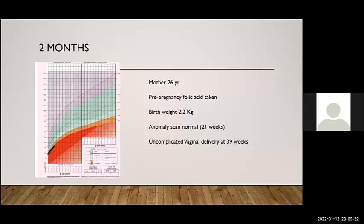Actually, the question should be not GDM, but whether chronic diabetes. Because with gestational diabetes mellitus, GDM, what should happen to the birth weight? It should be a high birth weight. Here we have a low birth weight. So ask whether the mother had chronic diabetes mellitus, because if a mother has had it for a long time, it can cause vasculopathy. A mother with persistent diabetes mellitus with vasculopathy can have a very poor placenta, which can result in a small for gestational age baby.